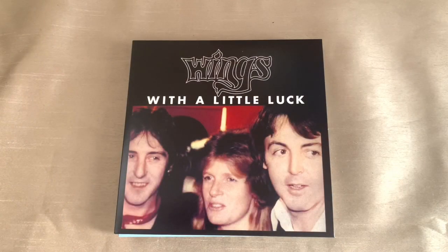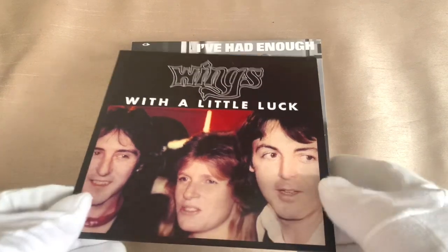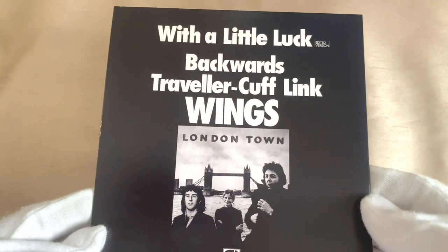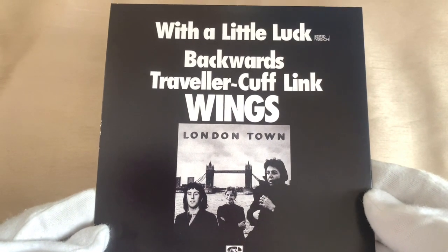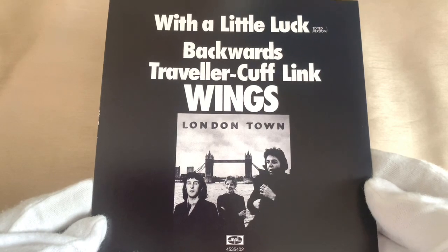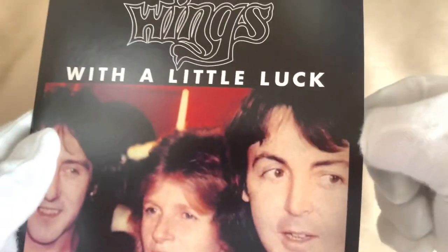So on to 1978 then, and we've got a German picture sleeve here for With a Little Luck. On the back there we got With a Little Luck with Backwards Traveller and Cufflink and Wings, with the London Town picture sleeve, their album picture sleeve. Right, let's take a look at the single.